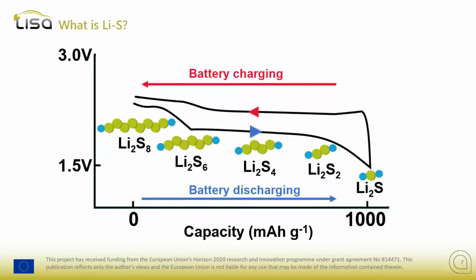Graphically, this is a voltage charge-discharge curve for a very typical lithium sulfur battery, and it shows the intermediate species that are formed via this conversion mechanism. Typically, when the battery is discharging, we end up with a lot more Li2S2 rather than going all the way down to Li2S.